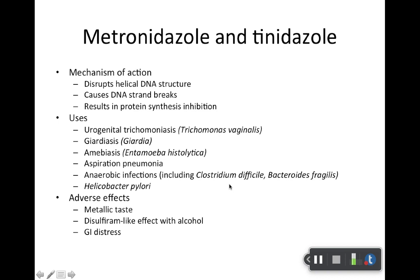The uses, definitely pay attention to those, read through those. I want you guys to know about all of them, and also note that it hits both aerobic and anaerobic organisms, but it's very good at anaerobic infections. I already talked about how it is usually first line for C. diff, or Clostridium difficile, because it has very good anaerobic coverage. So if you're interested in anaerobic coverage, you typically want to go with something like metronidazole or tinidazole.